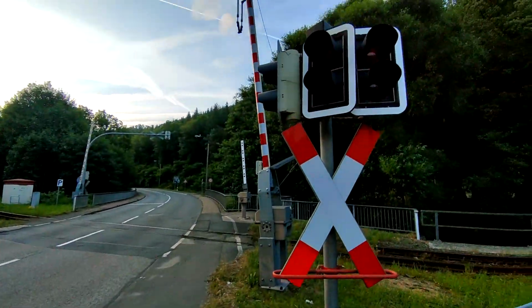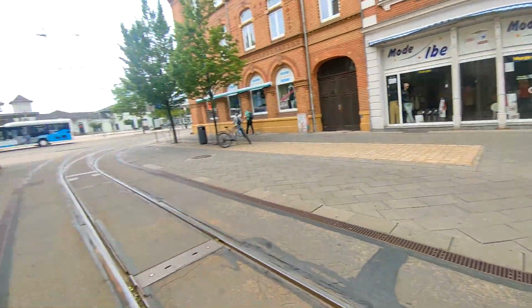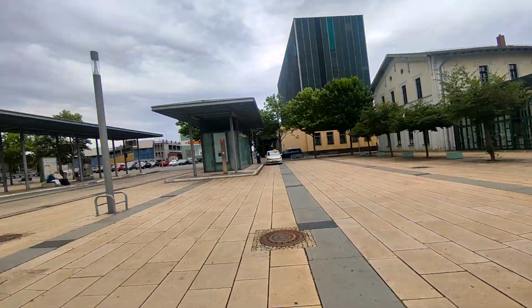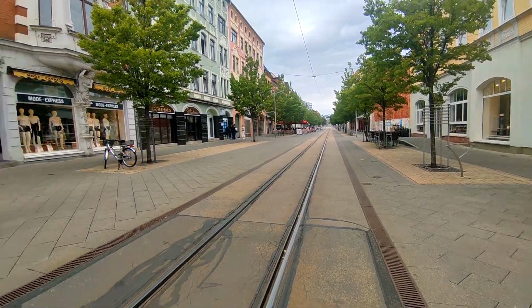It's so weird. So then, Nordhausen is a very small city, and that is even if you count it as a city. To be honest, it's more of just a town. It's only got 40,000 people living here. And considering that in the UK, somewhere of just 40,000 people would barely have an adequate bus service, let alone a tram system. So in that regard, Germany really does well at public transport.